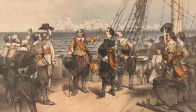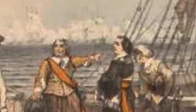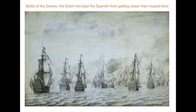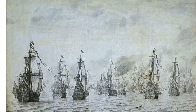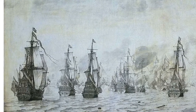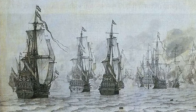Van Tromp formed his ships into a tight line and held off the Spanish by making passes. The Dutch ships avoided being grappled and boarded. The Spanish were unable to get closer than musket shot. Eventually the Dutch gained the weather gauge. Then the Spanish anchored in the neutral English anchorage of the Downs. The Spanish remained at anchor while the Dutch were reinforced.